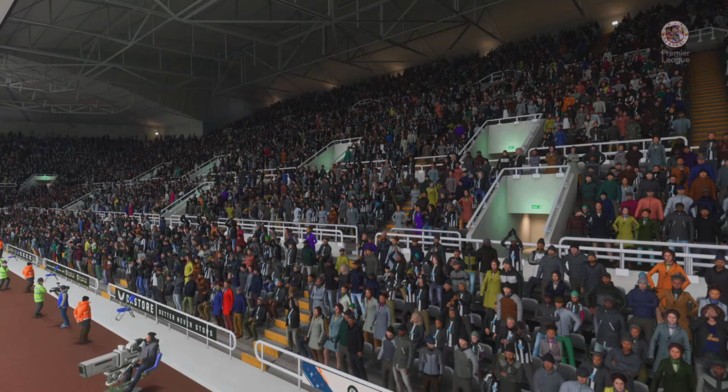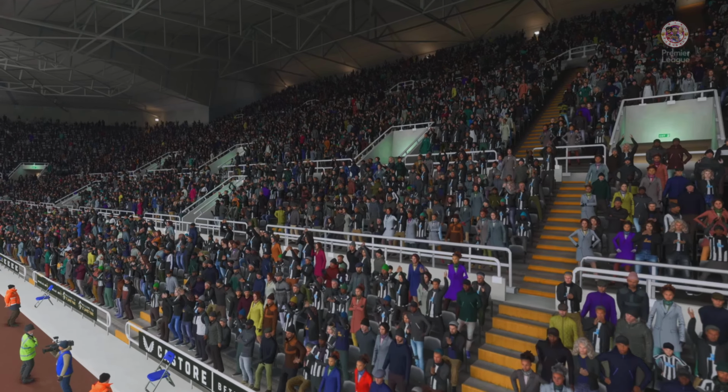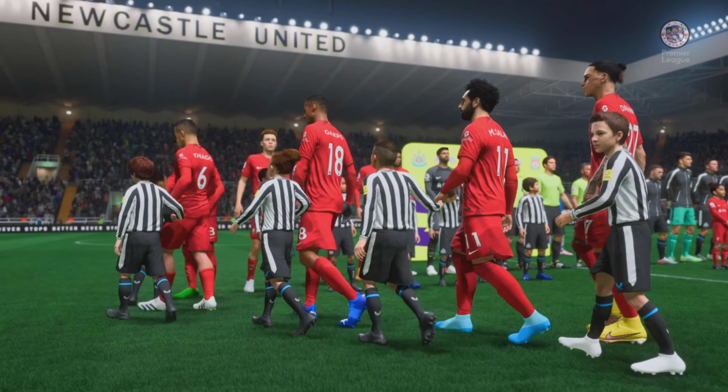Hello and welcome to the northeast of England. We're here at St James's Park. My name is Derek Ray, positioned here on the commentary gantry, and sitting next to me, ready to give you all the analysis, is Stuart Robson. And very much looking forward to bringing you action from the Premier League. It's Newcastle United taking on Liverpool.